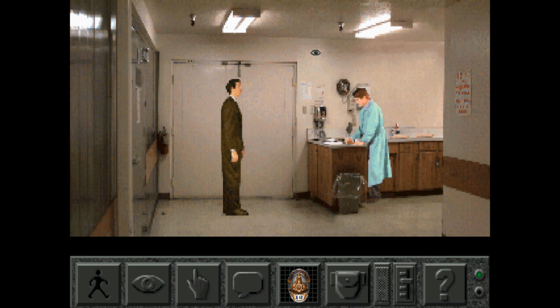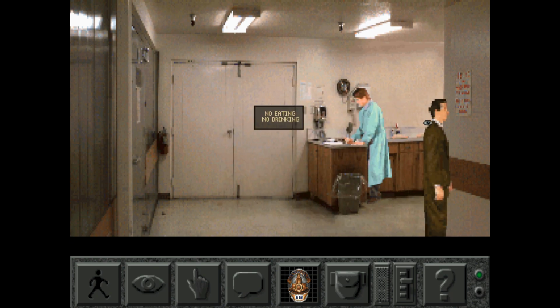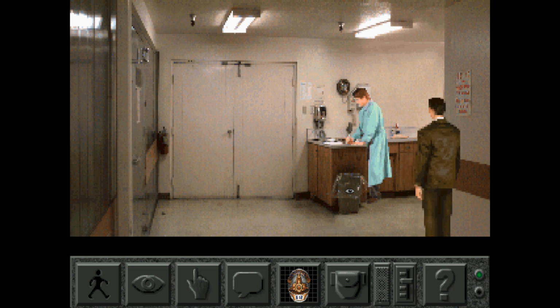This is the way station for the morgue. This door leads to the lobby. No eating, no drinking. County garbage can. Probably a good idea to not eat or drink around here. This, the ultimate cold storage. You don't work here and these aren't your things. Do not remove. This is an official sign.